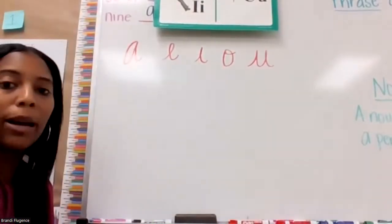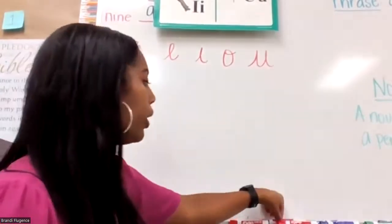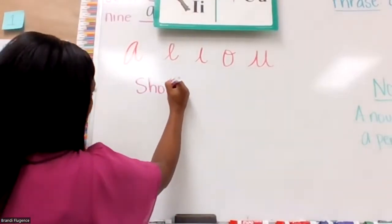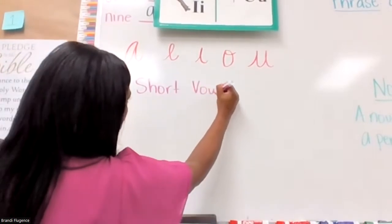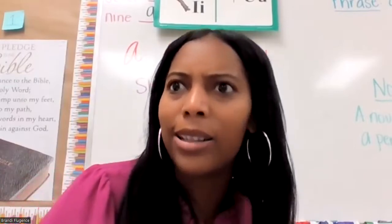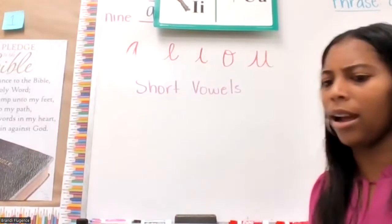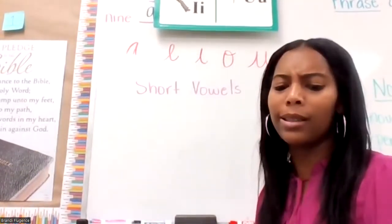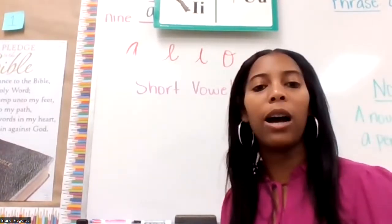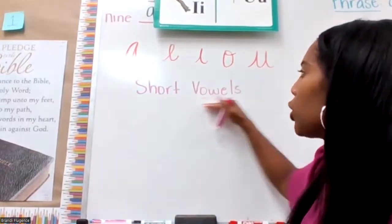Now, we do have two types of vowels. We have a short vowel and a long vowel, but what we're going to focus on are what we call the short vowels. Have you heard of short vowels before? Yes. Yes. Asa said yes. Some people said yes. Okay, I was about to say, I don't know about that. But yes, we have two kinds of vowels. We have short vowels and we have long vowels, but we'll focus on the short vowels.